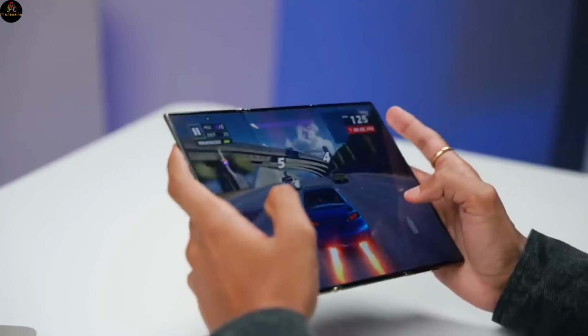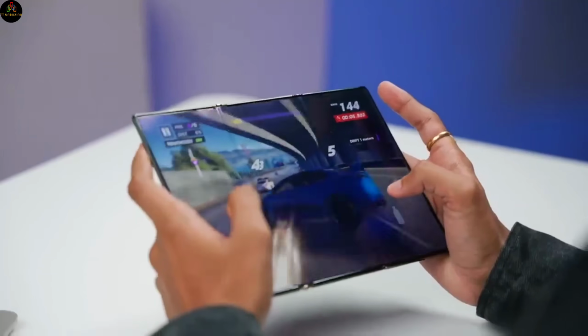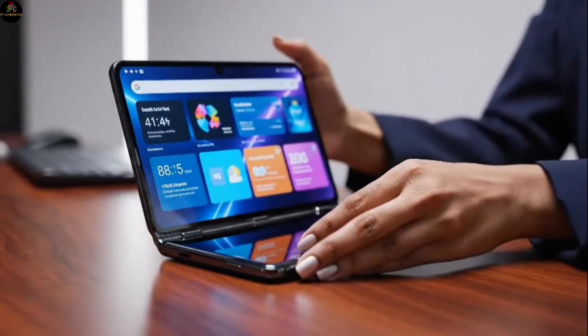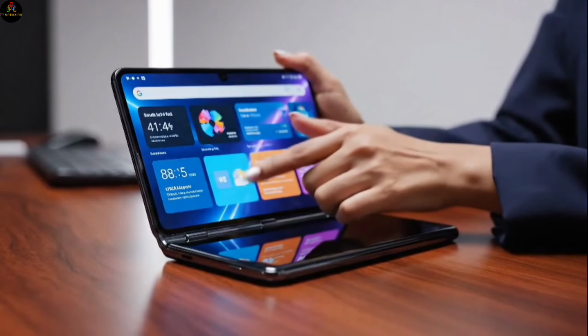To power all of this, you need a beast of an engine. Leaks suggest, the Galaxy Z Trifold will be one of the first devices to run on Qualcomm's new Snapdragon 8 Elite Gen 6 chip, paired with up to 16 GB of LPDDR5X RAM.